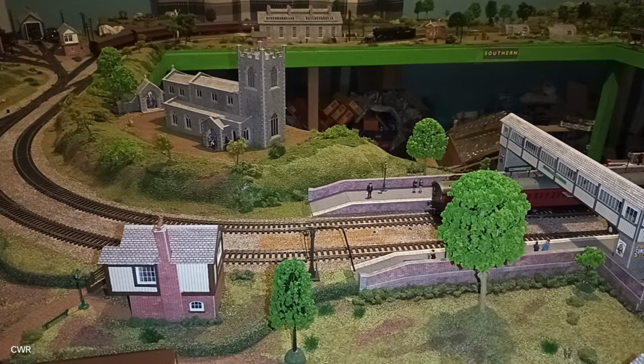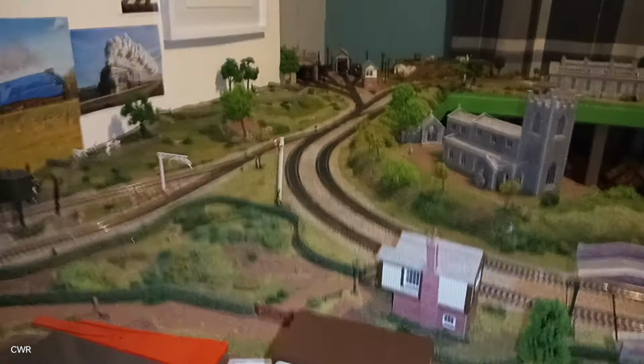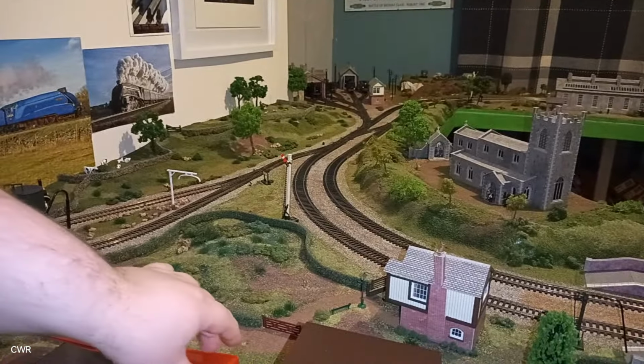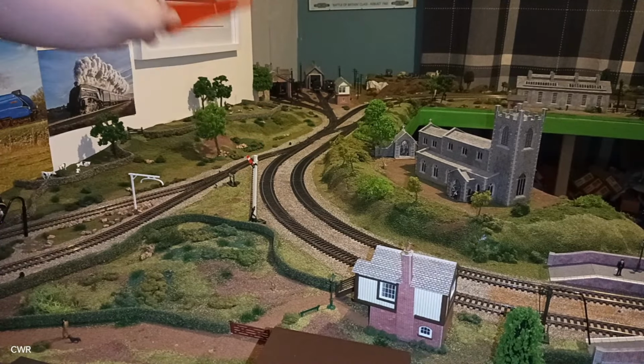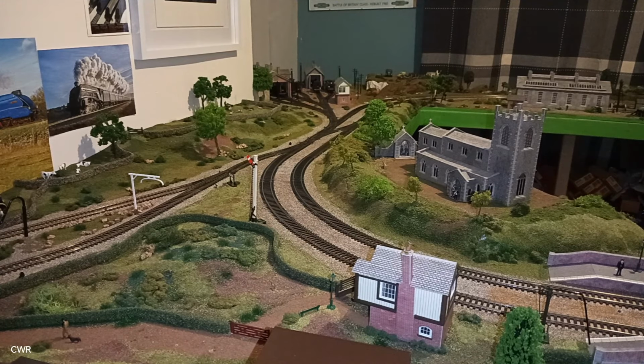And I'll be able to have, hopefully, a bit cheaper. These points should be, most of them should be serviceable. One or two of them might be a bit dodgy. Let's get to it. That one. Well, let's see if I can tap it.